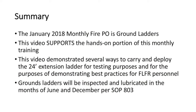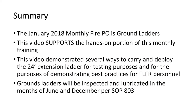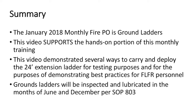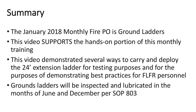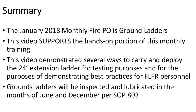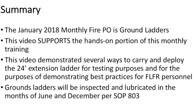In summary, the January 2018 monthly fire PO is ground ladders. This video supports the hands-on portion of this monthly training. This video demonstrated several ways to carry and deploy the 24-foot extension ladder for testing purposes and for the purposes of demonstrating best practices for Fort Lauderdale Fire Rescue personnel. Ground ladders will be inspected and lubricated in the months of June and December per SOP 803.